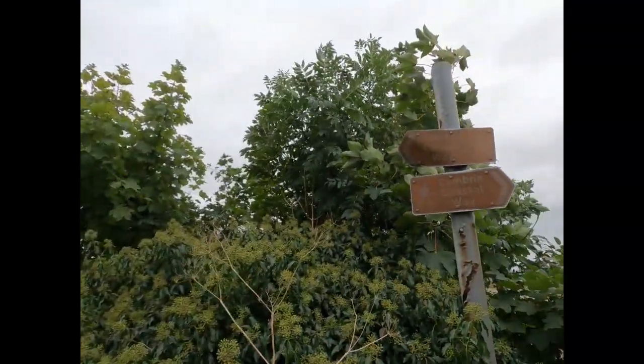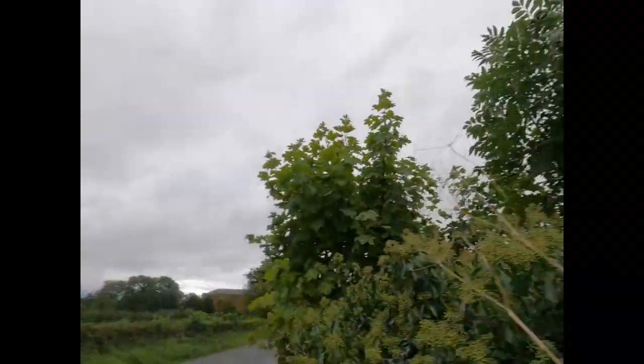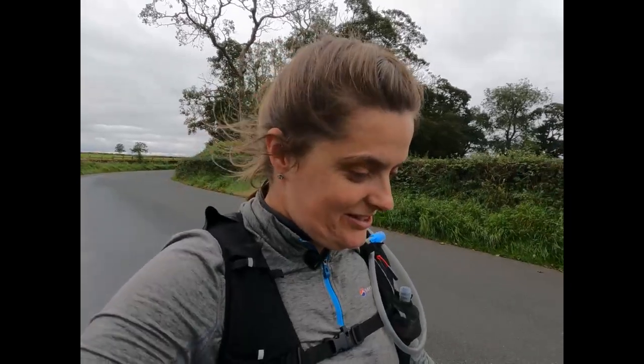And to be honest, I've just spotted a sign, which is the first sign I've seen since Whitrigg. Cumbria Coastal Way. So I would have been trying to take a shortcut if I'd have gone that way. So just as well. But you can tell those signs are about 100 years old. Maybe not that old, but they're certainly not easy to see or read. Right, back on the road then.